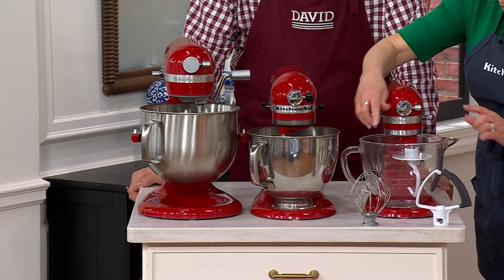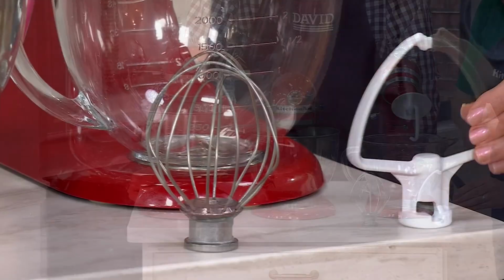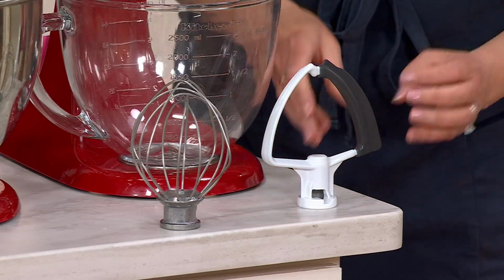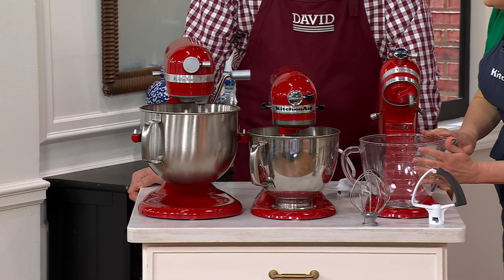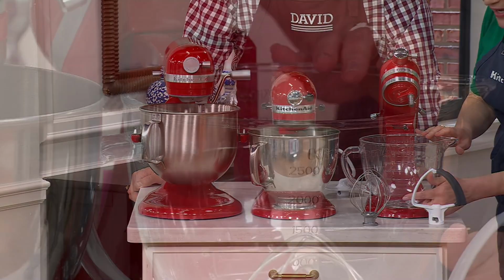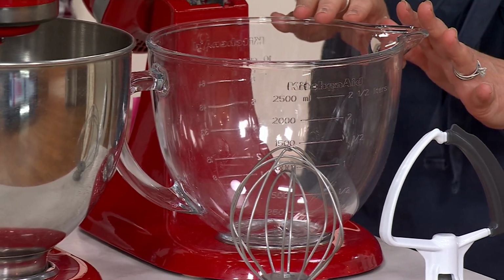So again, you're going to get the 3 beater accessories. You're going to have your dough hook, your wire whip that we're whipping the honey with, your flex edge beater that has that flexible scraper on one side that scrapes down to the bottom of the bowl. And you're going to get that glass bowl. This is microwave safe. That's unique. And freezer safe, and of course refrigerator safe.